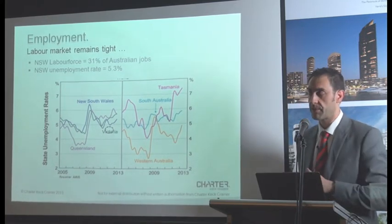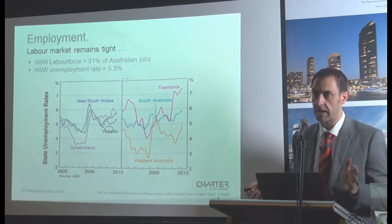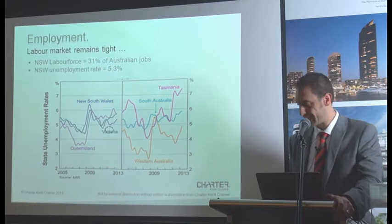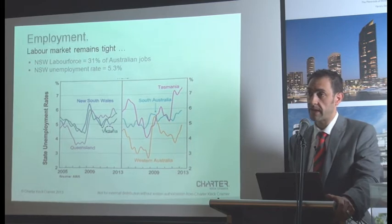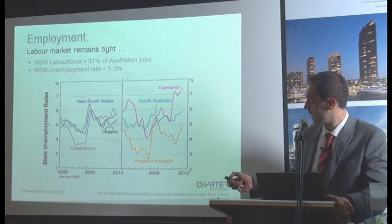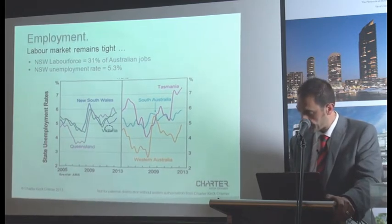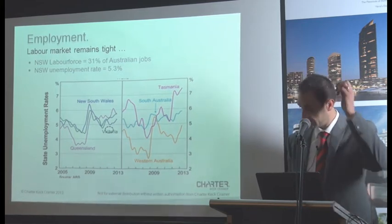This tells a story that New South Wales' unemployment rate is actually the lowest of the major economic regions in Australia. Now tracking at a level of about 5.3%, Victoria's 5.8%, Queensland 6%, and WA is about 4%. So that 5 to 6 band is a key band, and it's a fairly strong recovery from being over 6.5% through the depths of the GFC. So employment growth in New South Wales has been positive, and it's the lowest of the major eastern states.